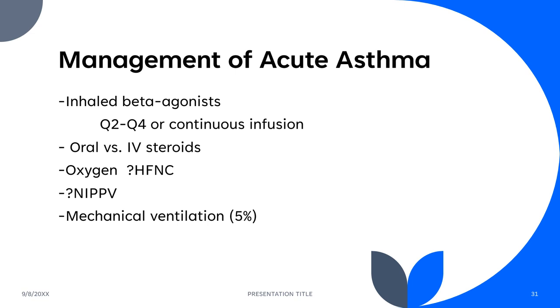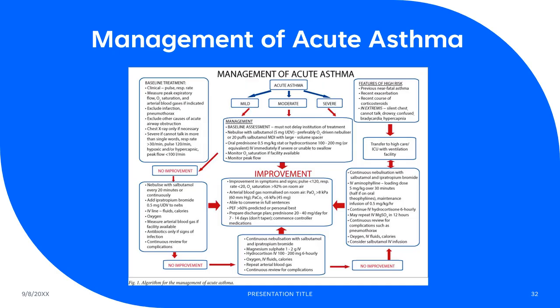There have been some anecdotal studies looking at NIPPV, basically BiPAP, for asthmatics, but the evidence is not robust, and it flip-flops depending upon what author and what journal you read. And about 5% of the patients that have acute asthma will require mechanical ventilation. They may need things like Heliox and might even go on to requiring VV ECMO if they have a severe status asthmaticus attack.